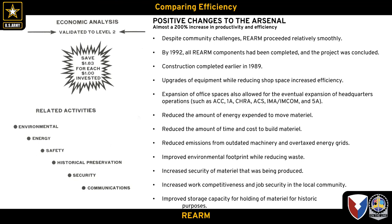So by doing this, they have reduced the cost of labor, they've reduced the cost of maintenance, and they've reduced their overhead costs, which makes them more competitive. And more competitive in this area means higher gross domestic product, which also means more jobs, more community spending, better for the local economy. So there's a number of different reasons why you would want REARM to go well.